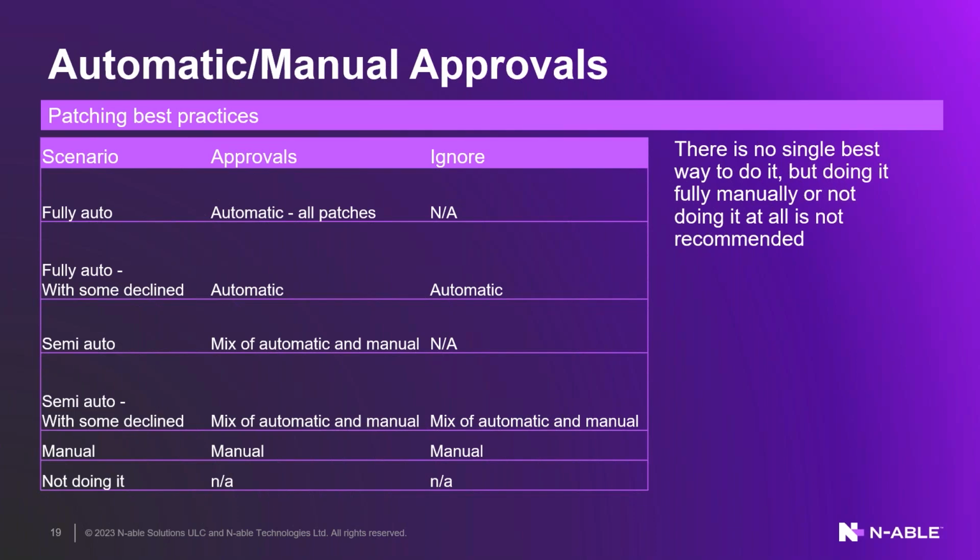But there are MSPs who are perfectly set up for fully auto. Yes, semi-auto with some declines, and then the last two I don't even recommend: manual and not doing it right now. There is no single best way. It really depends on what you're contractually obligated to do for your customer.